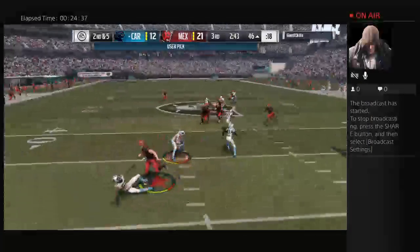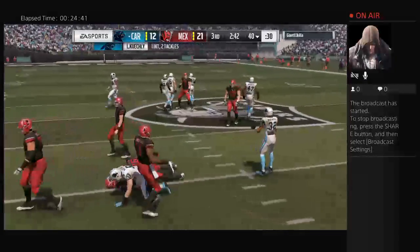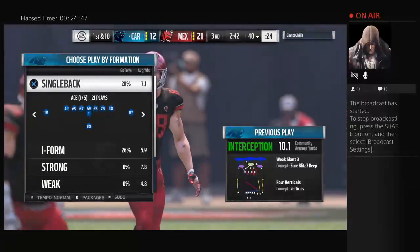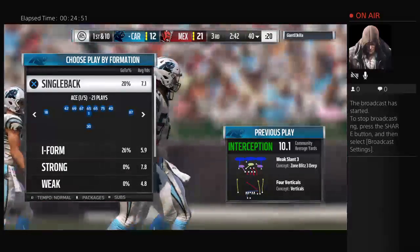And his pass is intercepted for the 4th time today. It's the Pro Bowler Luke Kuechly that picks it. And they are going to set up shop at the 40-yard line. And the Panthers coming out now. And last time wasn't pretty. 1 play and an interception. We'll see if they can do better.